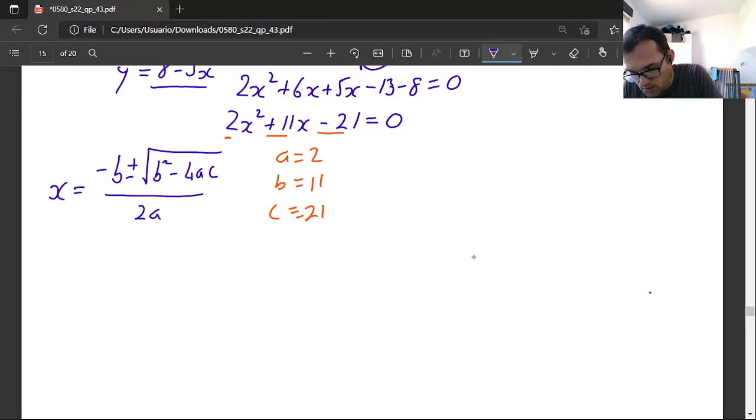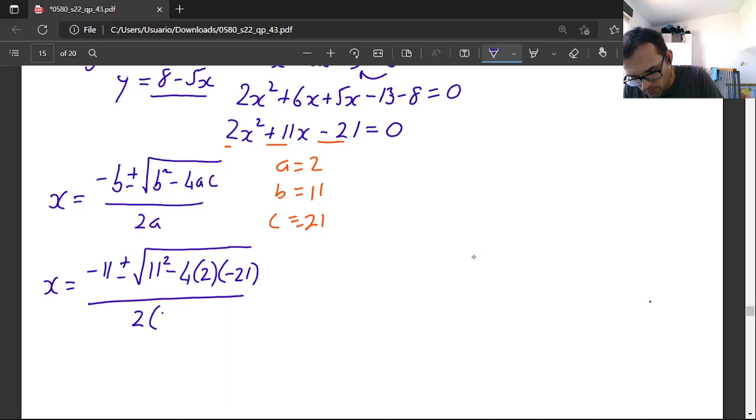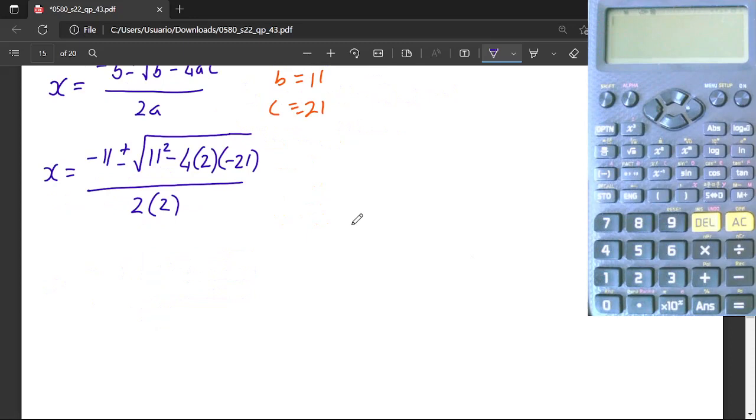So, b is 11, which gives us 11 squared minus 4, a is 2, c is negative 21. Very important. And 2 over 2. Right, now to put this into the calculator. So calculator, and let's go for it. So start by bringing up a fraction, negative 11.